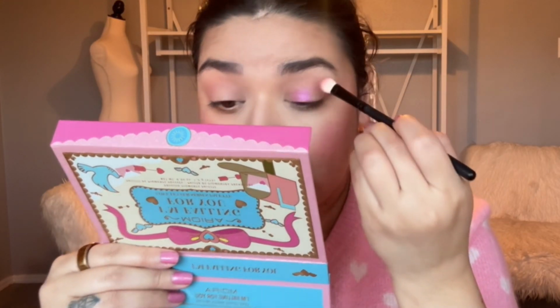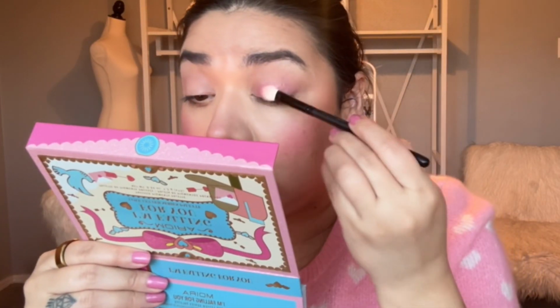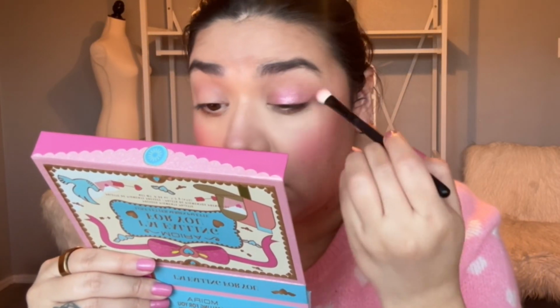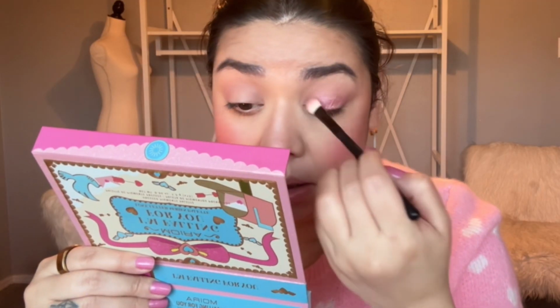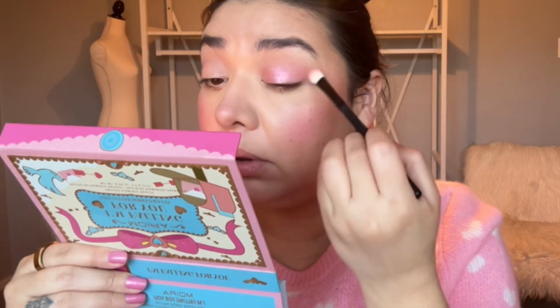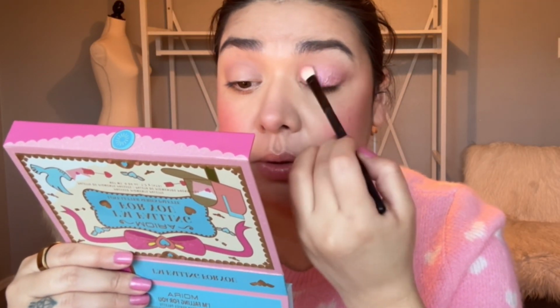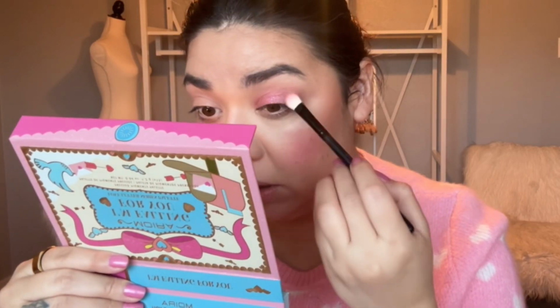Maybe it does go on as bright. I'll have to mix it. I'm gonna mix it with Sweethearts up here on the top. There we go. Maybe it's not as bright. It's more of a champagne color, just to tone it down. But they're both shimmering, which is good. If you're gonna try to tone down a color, make sure it's the same kind of texture.